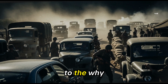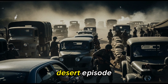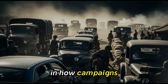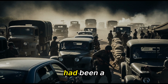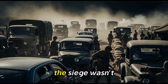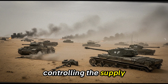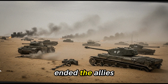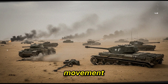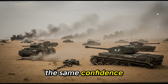Now zoom out to the why it mattered layer, because Crusader is not just a desert episode, it's a lesson in how campaigns pivot. First, Crusader proved that Tobruk's siege had been a strategic hinge. The siege wasn't merely about taking a port, it was about controlling the supply geometry of the entire theater. When the siege ended, the Allies gained freedom of movement. The Axis lost the ability to threaten Egypt with the same confidence.